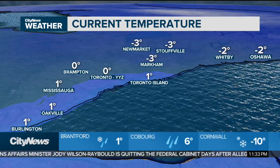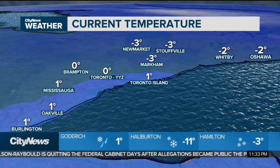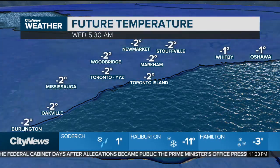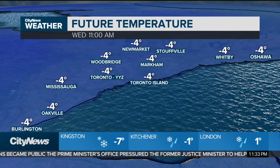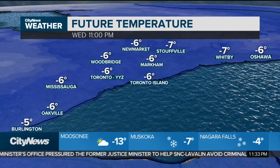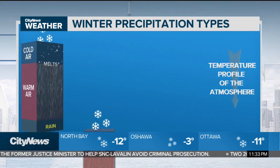We're at 1 degree for Toronto Island, meanwhile 0 out at Pearson Airport. But still that colder air is locked in for Newmarket, Stouffville, Markham, Whitby, sitting at -2. We may see a little bump in temperatures before we cool things right back down. So anything that's going to be wet or looks wet tomorrow morning as far as the surface is concerned is likely going to be frozen, as temperatures will drop to about -4, and then we'll get into that colder air throughout most of the afternoon.